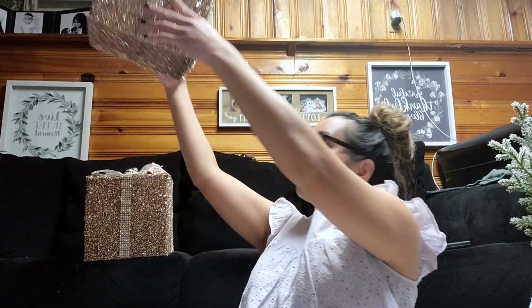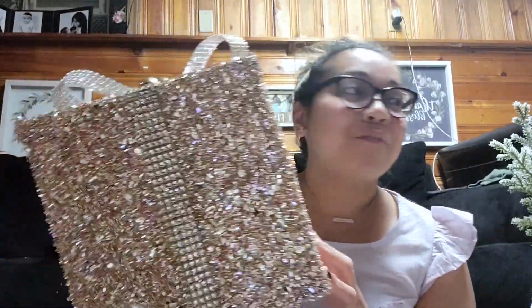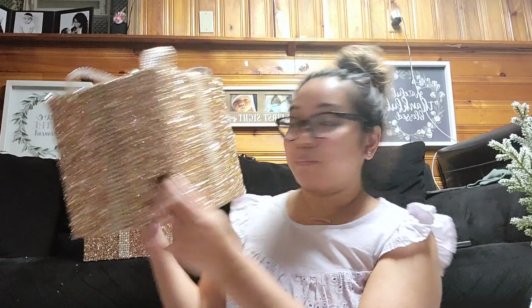If you guys can see behind me, I got these fake presents. Look at that. They're $12.99, but I got these little fake presents that I'm going to be putting under the tree for when we take pictures. I just thought it would be a good decor to make it look nice. And I got two of those, and they're nice and big and sparkly.